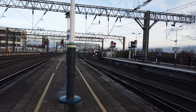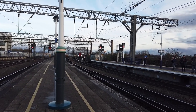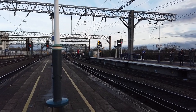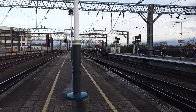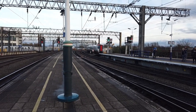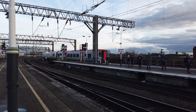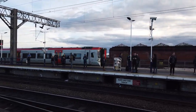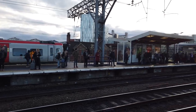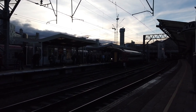Moving on now, we have two trains. First of all, we have the 1644 Transport for Wales service from Manchester Airport to Llandudno. As I'm watching, also very closely behind me, is going to be the 1643 East Midlands Railway service running from Liverpool Lime Street to Norwich. 197013, which we saw earlier, has come in from Manchester Airport. 158846 is going to be running the service bound for Norwich.